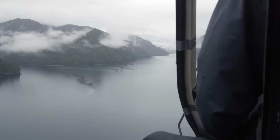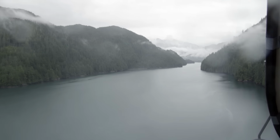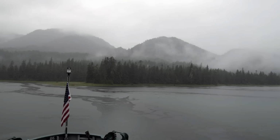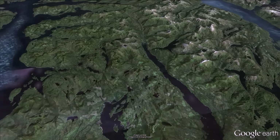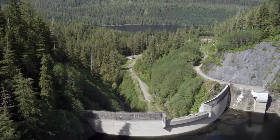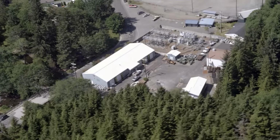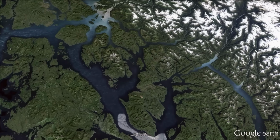Ketchikan had a power problem at times, even though they averaged over 144 inches of rain per year. And yes, that's 12 feet of water. The issue was that the Swan Lake Dam, about 45 miles northeast of here, was not always able to store enough for the city's wintertime needs, and so the electric utility had to resort to running two 5,000 horsepower diesel engines to meet demands.